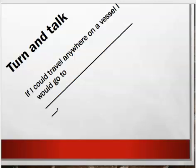Finish the statement. If I could travel anywhere on a vessel, I would go to... In the story, Daedalus is not allowed to leave the island using a vessel and must engineer another way.